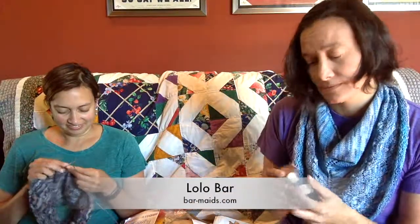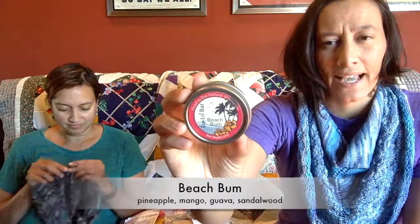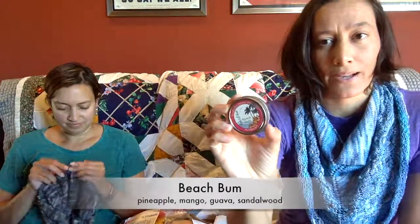So the Barmaids at Lolo Bar, I had to make an order because Sean had a mini of this. This is a balm. This one's Beach Bum. I believe it said pineapple, mango, that one's new, and sandalwood. Let me smell that. That was delicious. I was like, yes. And then this one, oh, that one does smell good.